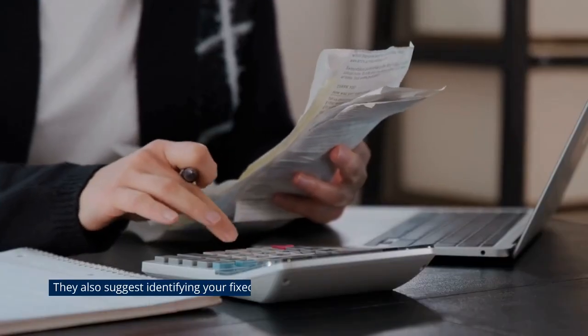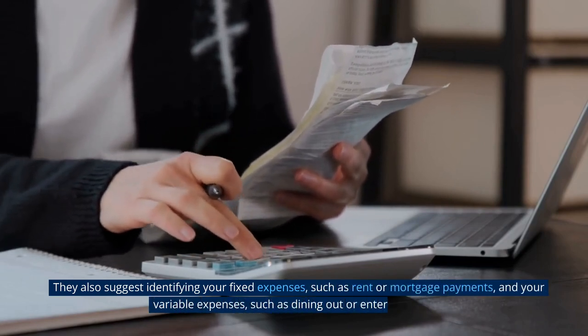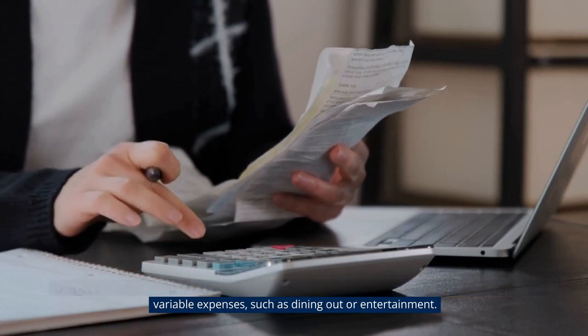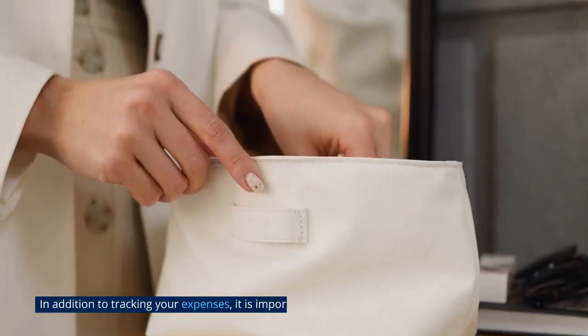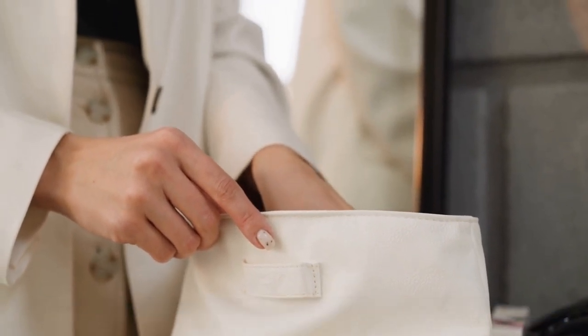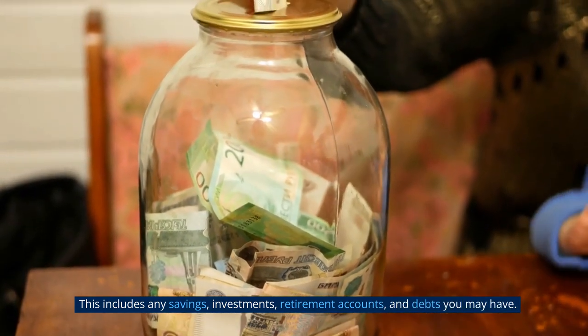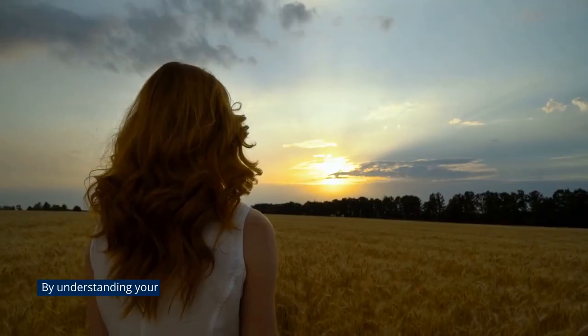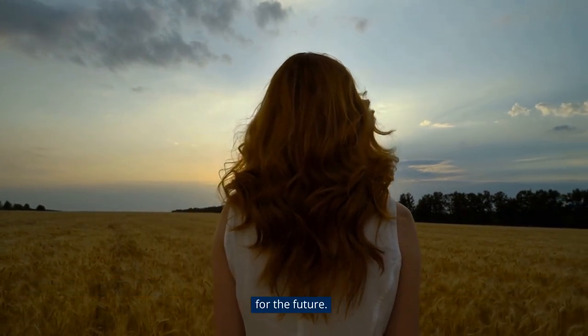They also suggest identifying your fixed expenses, such as rent or mortgage payments, and your variable expenses, such as dining out or entertainment. Once you have a clear understanding of your expenses, you can create a budget that fits your income and lifestyle. In addition to tracking your expenses, it is important to take an inventory of your assets and liabilities. This includes any savings, investments, retirement accounts, and debts you may have. By understanding your net worth, you can determine your current financial standing and make a plan for the future.